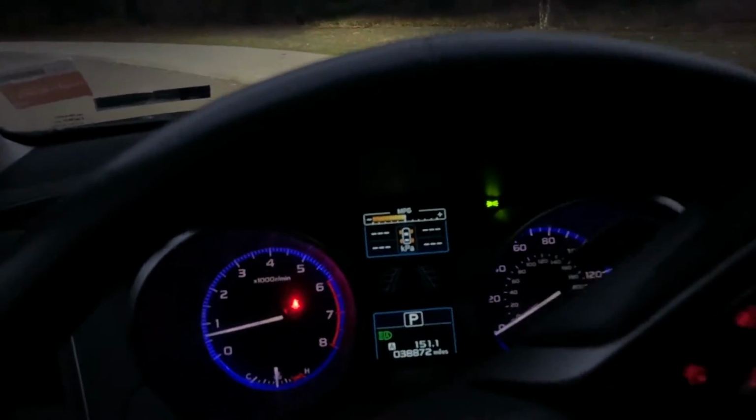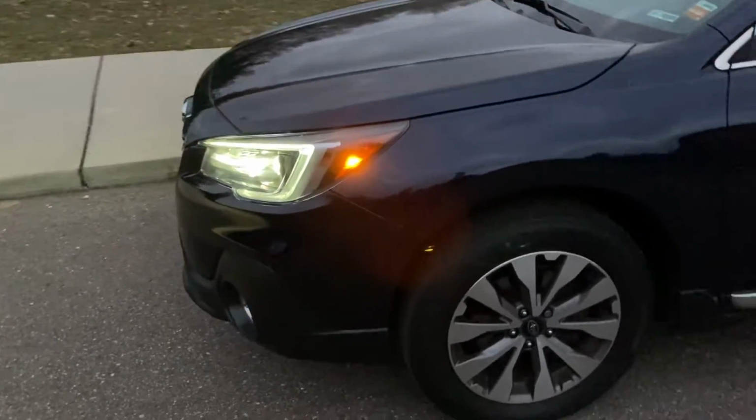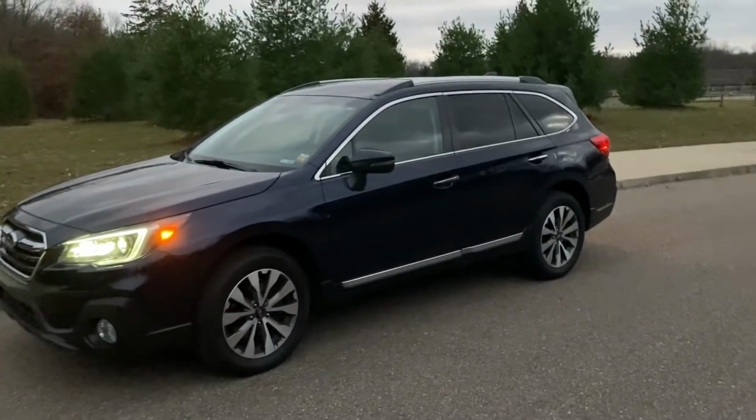And so far, my fiance is really liking this car. She really is happy about it. She likes the way it drives. And it chimes 3 times when you get out of the car with the keys and the car's still on.